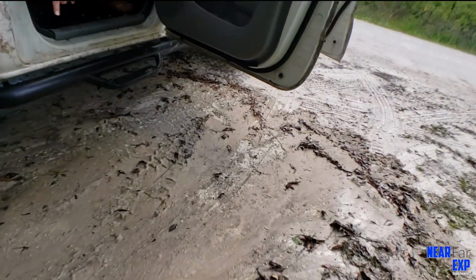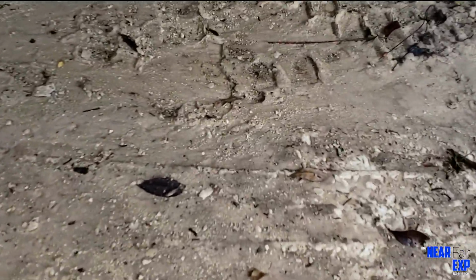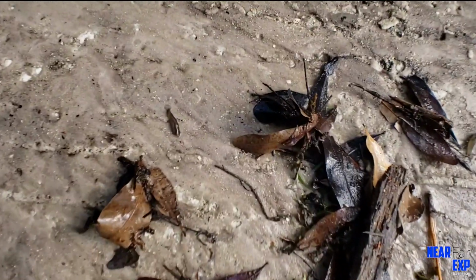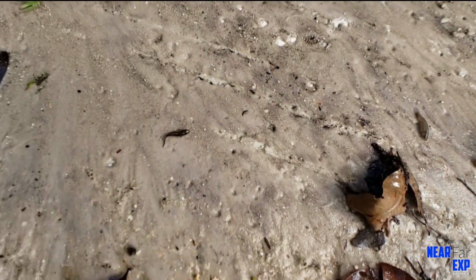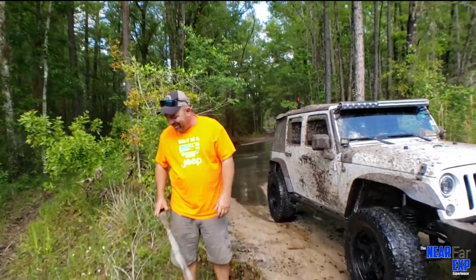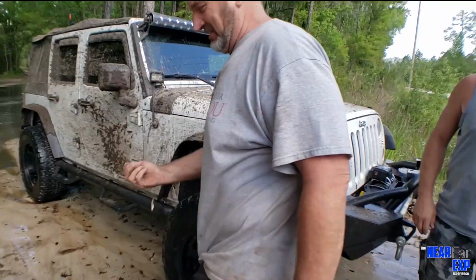Look at the little fish. Fish? Look at the little fish. Jack, look what you did. Look at them. You see them? Look, they're jumping everywhere. Look at all the fish. You're stepping on one. Hey, look, you got a fish. Oh, man, look, you hungry? Aww. Seriously? Look at them.